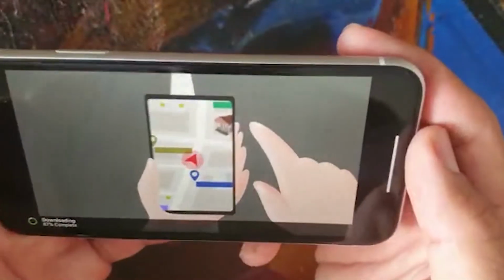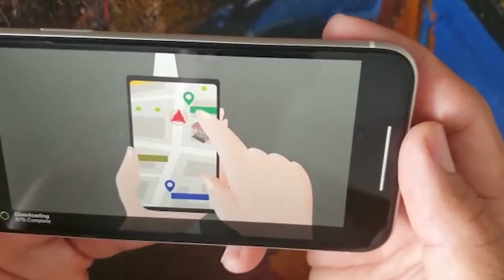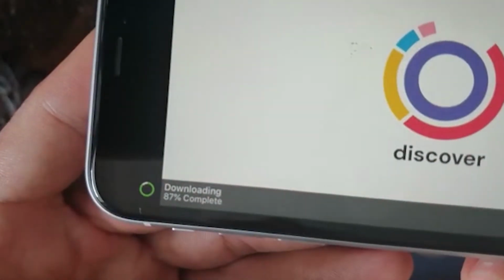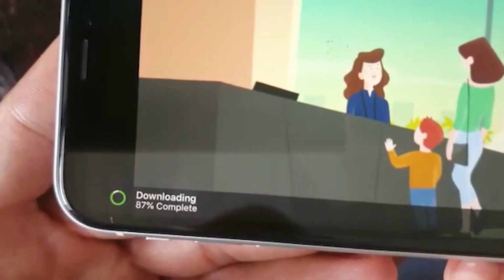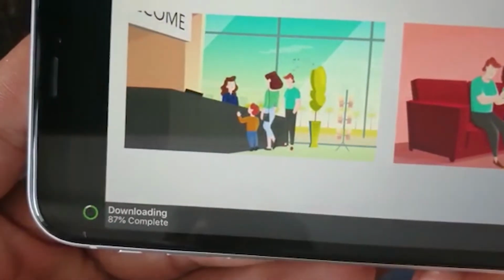You can see this couple, this is the third time we're playing this, but they're really enjoying this. Now we're at 87% download, which means that as soon as we choose a destination, you'll be actually seeing how many sites are downloaded. This one is pretty heavy.